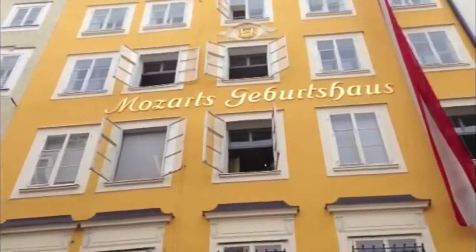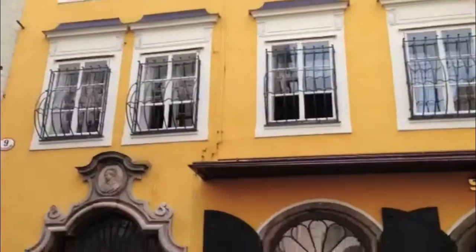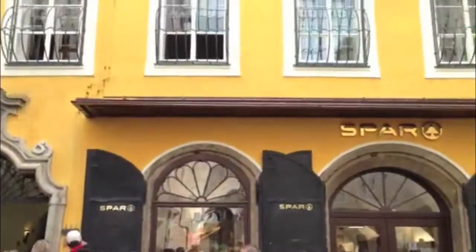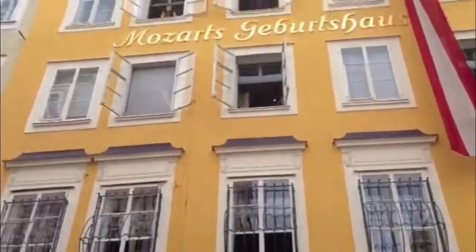Here's the outside of Mozart's birth house. Yeah, so he lived here when he was a kid. That Spar right there is now a grocery store, but yeah. There's his little signature on the inside.